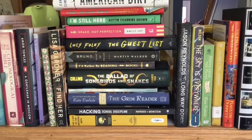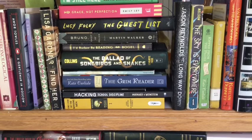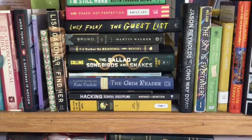There's Sounder. Sounder is a Newbery book. I've been trying to read some of those. Kate Carlisle, I'm one of Kate's readers, and that one got shipped to me for free, and I read all of her books. It's part of the Bibliophile Mystery Series, and I love them. Hacking School Discipline was a book group that we did, a book club, and that was done during quarantine, but we did it all online, so that was cool.